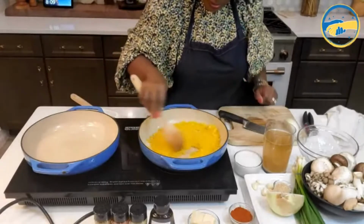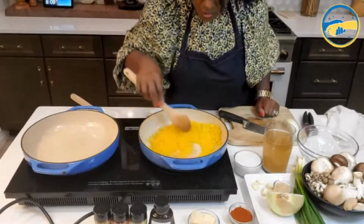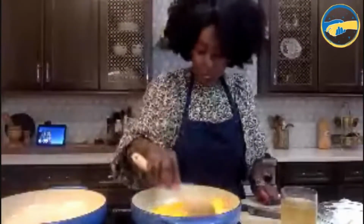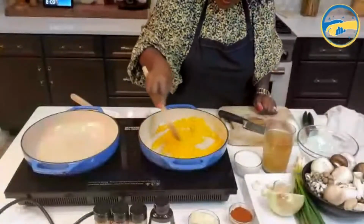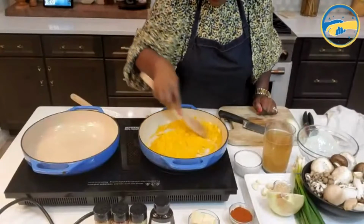Probably can go just a little while longer on this. You should start to smell the toasted corn. That's when you know that you're ready to go to the next level.